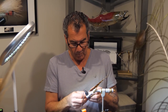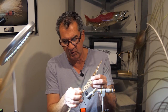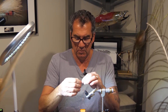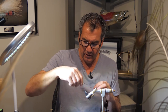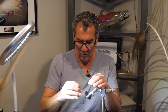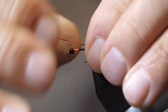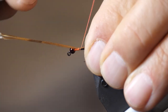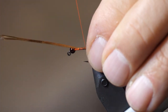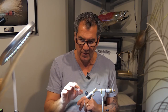Then only take about 3 strands of your pheasant tail. There's your pheasant tail. I've only taken 3 to 4 strands max. You don't want too much. And what I'm gonna do is take my thread and wrap it back to the rear of the hook. I'm gonna measure up the tail and I want it fairly small, just the length of the body. Take it back and lightly wrap it in there. Take your thread forward and leave all this extra material on there. We're gonna wrap that in for the body after.